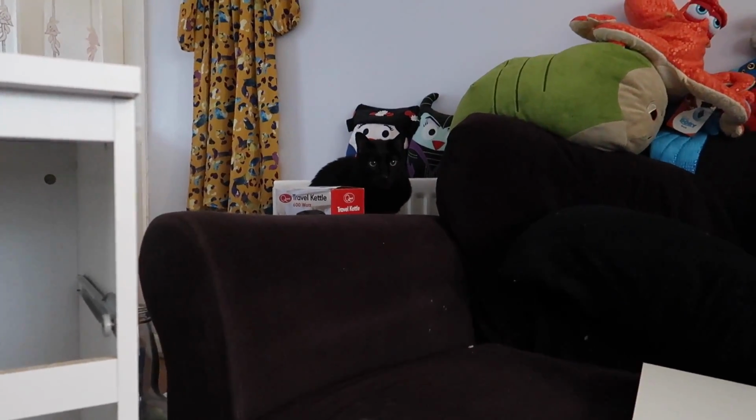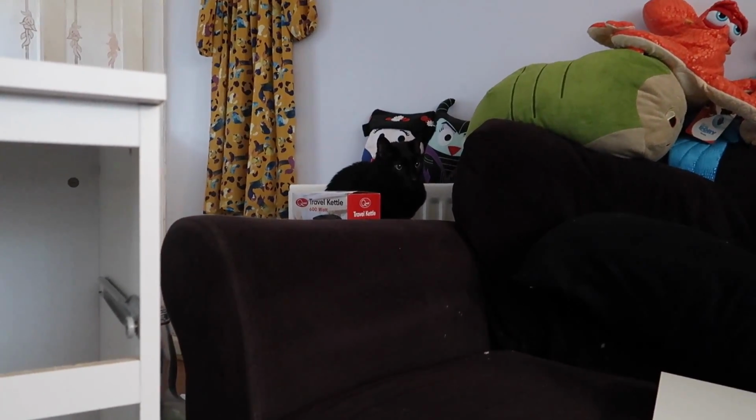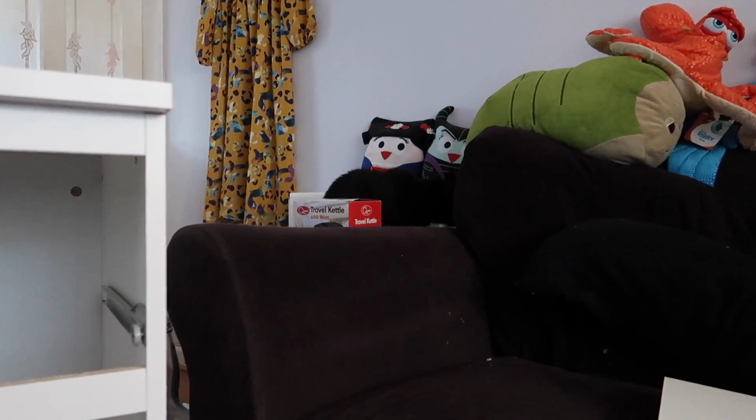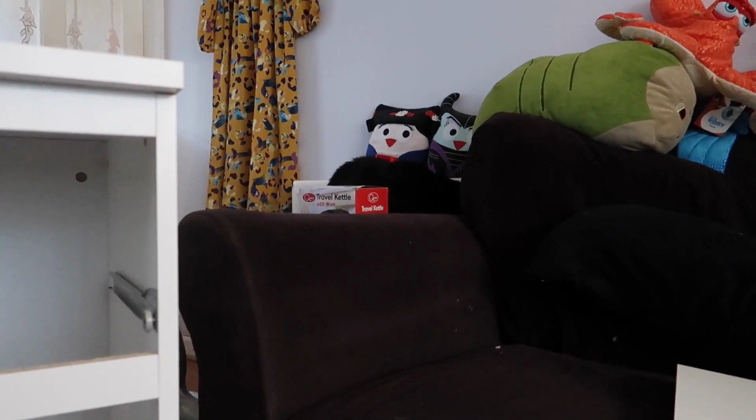I'm not sure if it was the blanket or the travel kettle, but Jin's settled down by the radiator. His little spot. Hopefully he'll get comfy there and be able to have a nap. Yay, we have a new cupboard. That went together pretty easily.